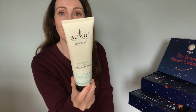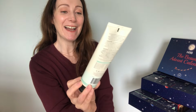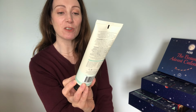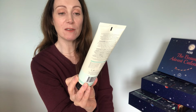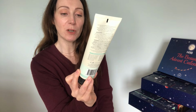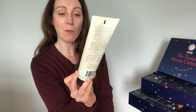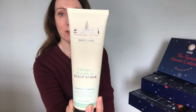Oh, this is a hair product. It's a 200ml full size and it's the Natural Balance Scalp Scrub. It's paraben and silicone free, and it's for all hair types. It's going to remove product buildup and impurities to purify the scalp with a refreshing blend of peppermint and ginger extract. That's what it looks like.